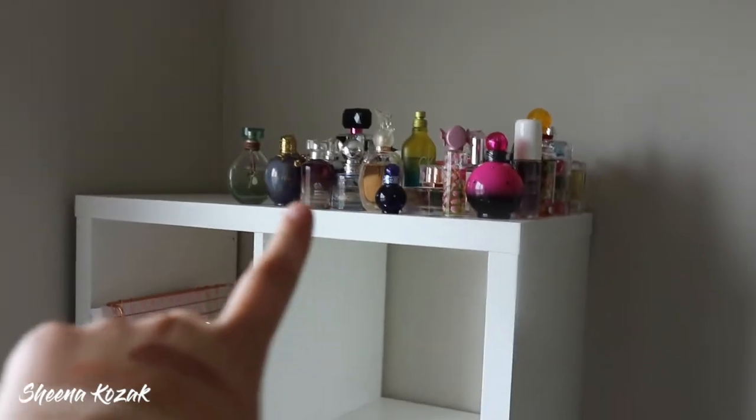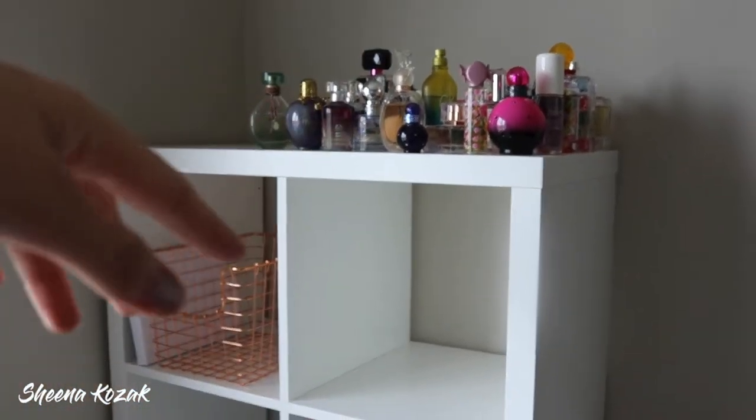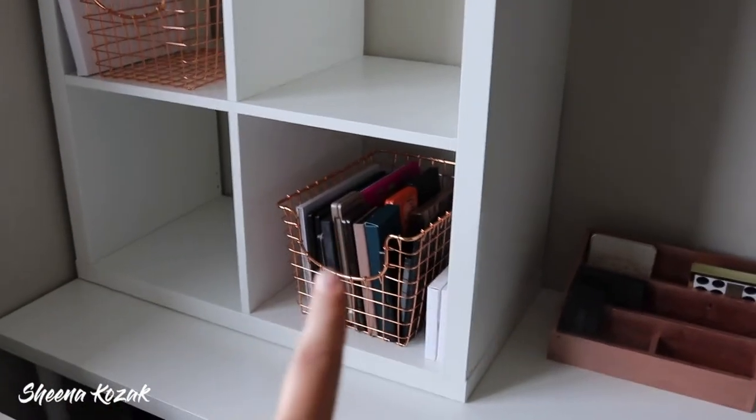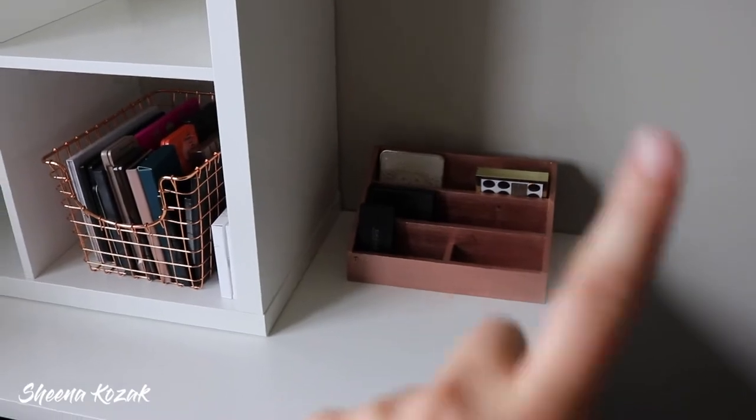This is just kind of a collection of my perfumes. I'm just putting this up there for now until I decide where I want to put it. So there's going to be like a bunch of my really good palettes that I love. And then this is going to be like products I want to start using more. And then, yeah, this is just the current mess of my room. But we're slowly making a little bit of progress here. So I'll just keep on going.